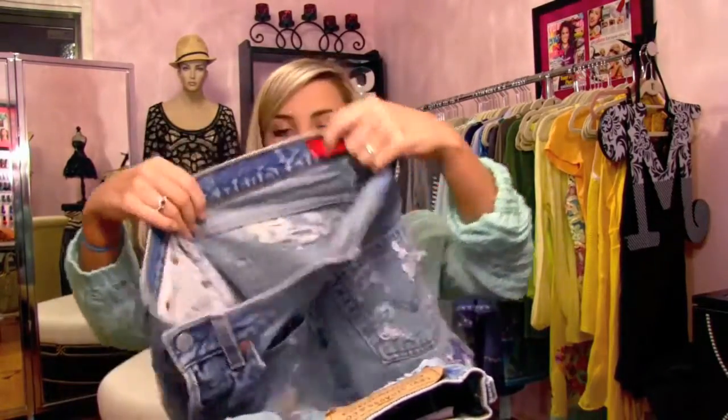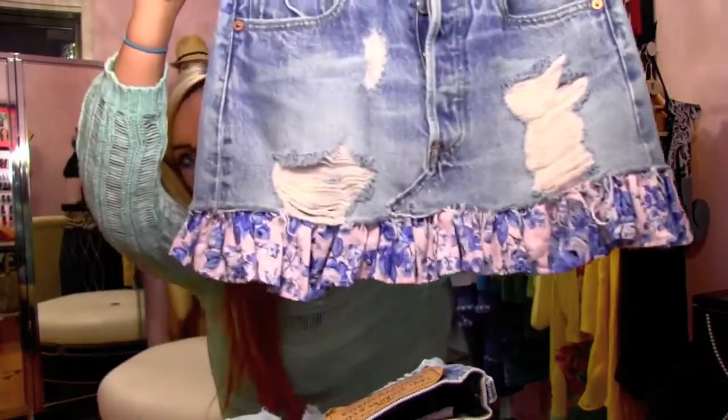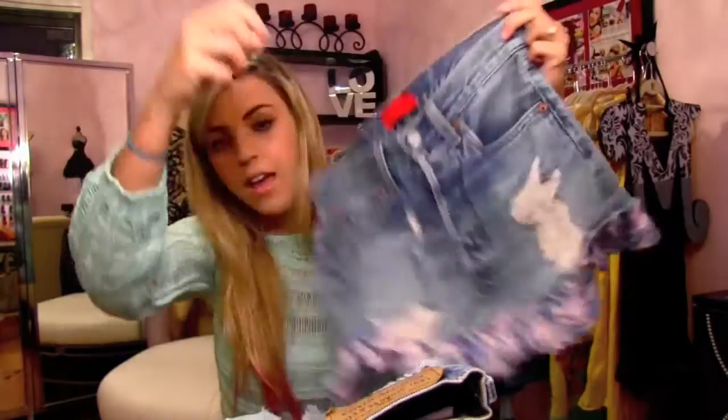And then the last thing that I got from American Vintage is this little jean skirt, and it's a Levi jean skirt, and it has this really cute little floral trim on the bottom. I just thought it was so cute and unique, and I saw it and I just couldn't pass it up. So that is what I got from American Vintage, and I was so happy and pleased with that store. It was really fun and exciting to find all those items, and I know, like I said, it'll probably vary, but I think you might be able to have some luck if you're into vintage stuff or you want to go ahead and check it out.